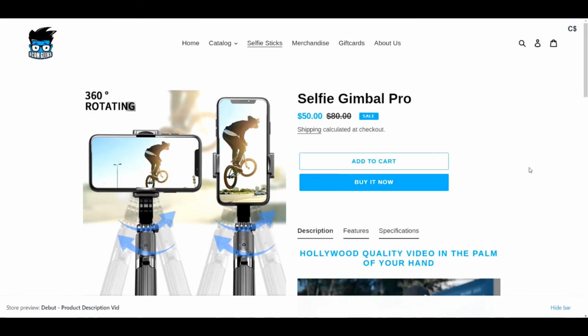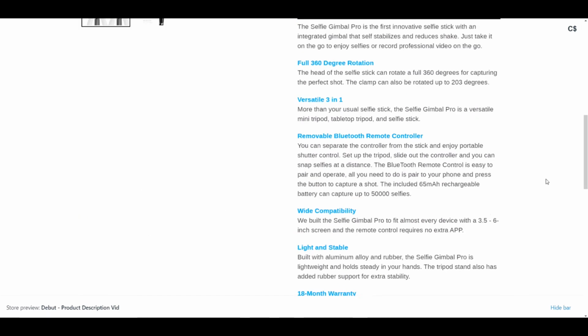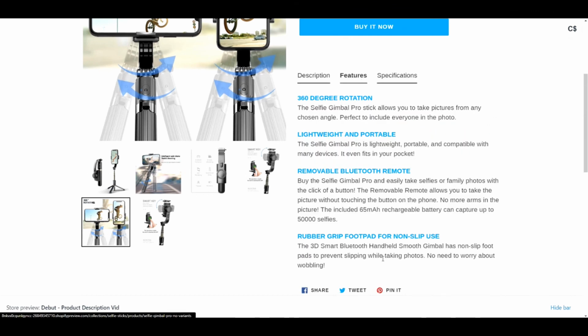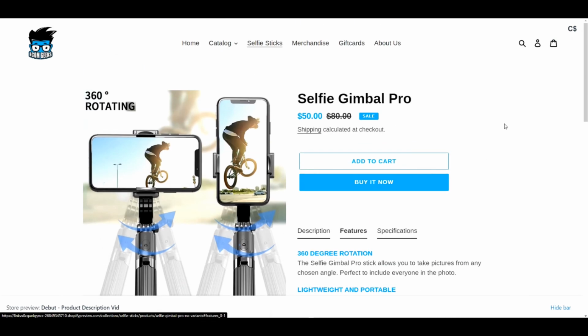The one other thing that you might want to do is you could add what are called trust badges underneath the buy it now. So like a 100% money back guarantee and something like SSL checkout, secure checkout, or something to that regard. It could be the little cherry on top, but overall you can see that there is a huge change in terms of how it looks and how appealing it is to the eye.